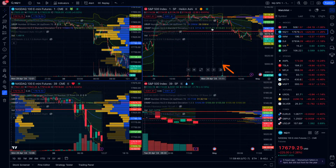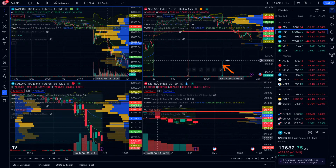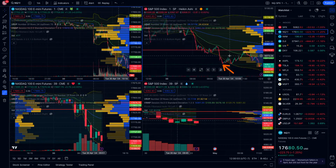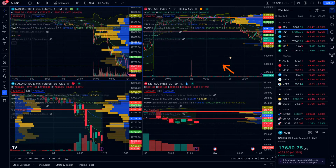If we scrub out a little bit, we'll see where most of the volume was over the last couple of days. We do have a node right here around that 50-50 level, which is fairly high volume. So there'll definitely be support around that 50-50 level. Let's just let that load again. What I'm looking at here is that large buying candle around the 50-50, and then obviously tons of action above.